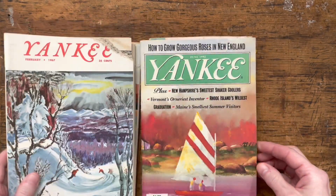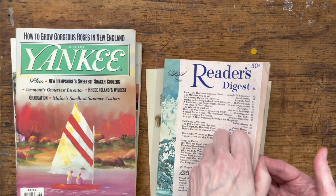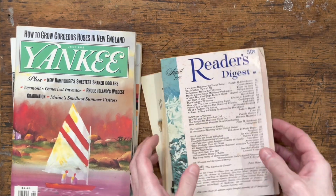There were just a few of those. That's all there were. And then I think I found 2 Reader's Digests. I could just use these pages somehow. They won't go to waste.